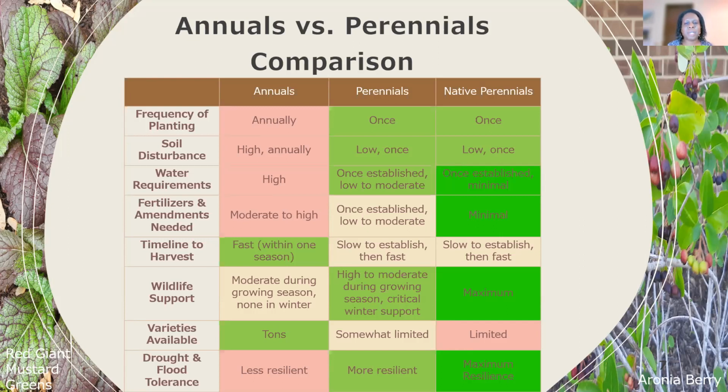So in the case of both perennials and native perennials, you only have that initial soil disturbance unless you're harvesting a root vegetable or something like that. And by only disrupting the soil once, you're really allowing that soil to be left alone and develop.